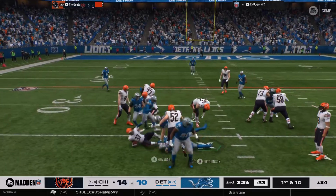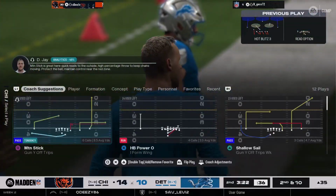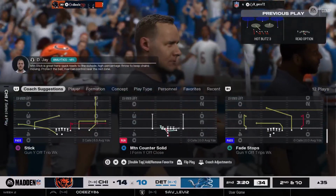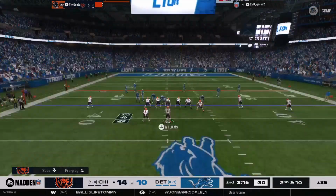Again, zone read. It's Edwards. And this defense not fooled by the option. They stick with the running back, and they get him down for a loss of a yard. We'll try again here. Second and 10. 35-yard line.